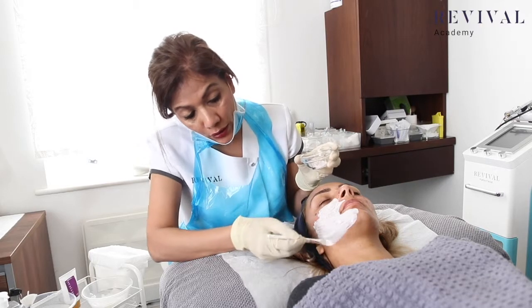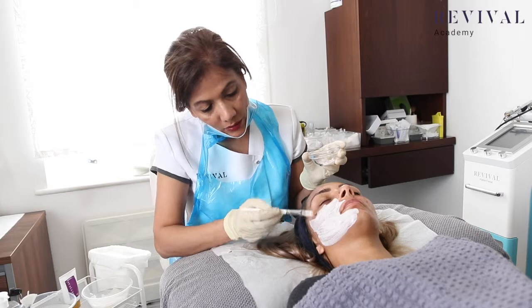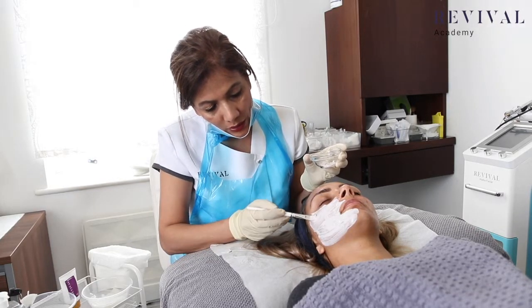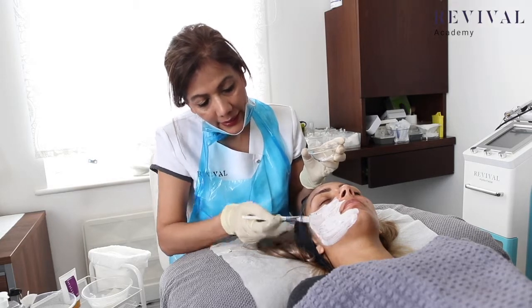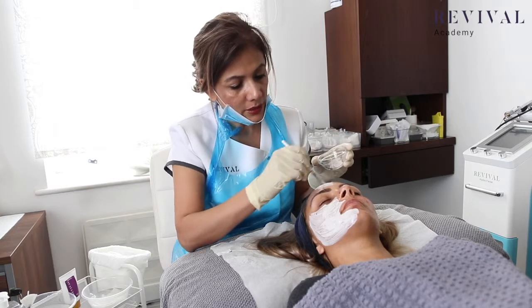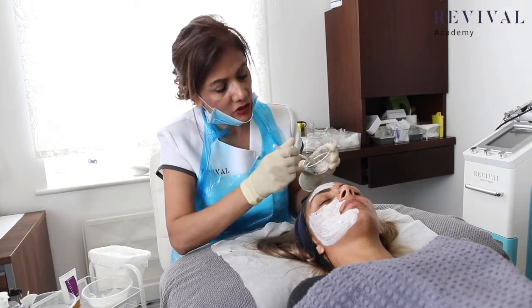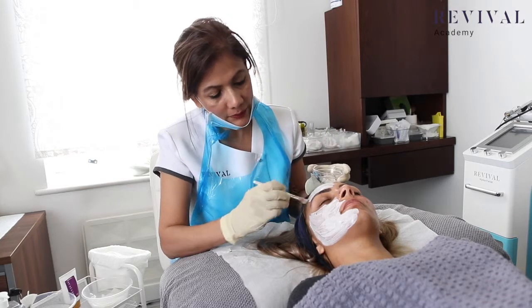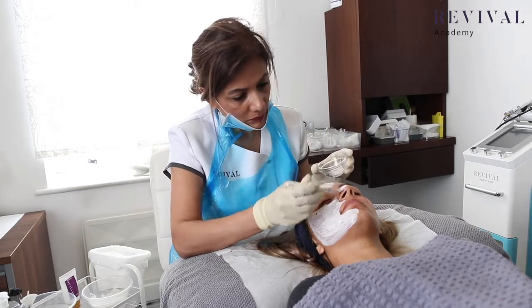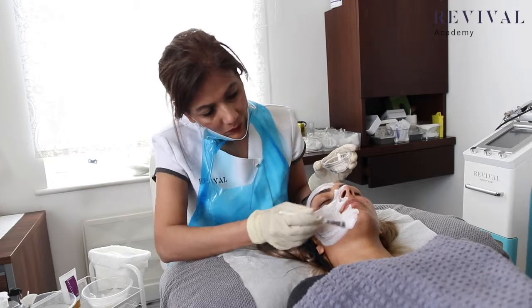The mask is very soothing and cooling. It's got menthol in it, camphor as well, and lots of essential oils to really hydrate the skin. The kaolin will keep the skin from gunking up, so where she's got congestion, it will help to keep the pores clean. Apply one side of the face first in an outward direction and then go back to the other side. Apply it outwards again.